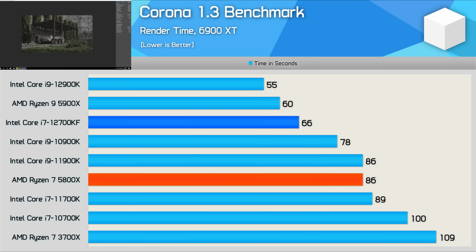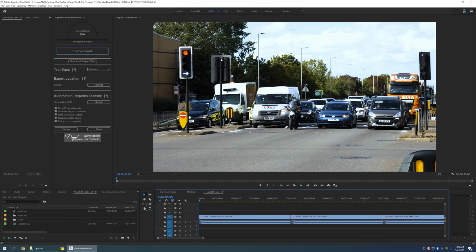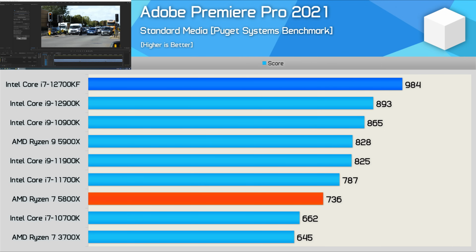Here we see that the Core i7 processor proves to be a beast in the Corona benchmark, delivering 30% greater performance when compared to the 5800X. In fact, it was just 9% slower than the 5900X and 17% slower than the 12900K. So a very solid result overall, and again, this puts AMD in a tough position where they might be forced to slash pricing.